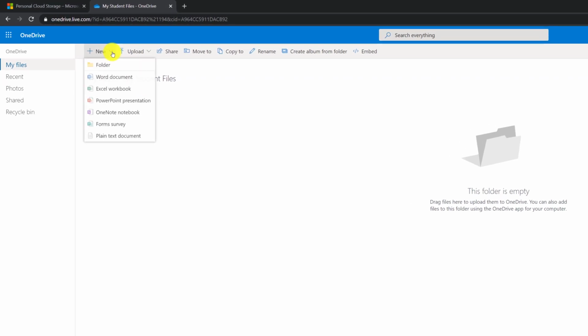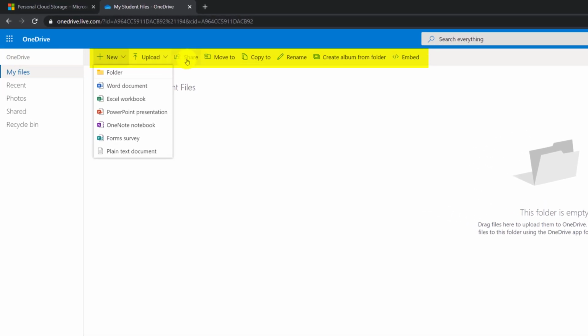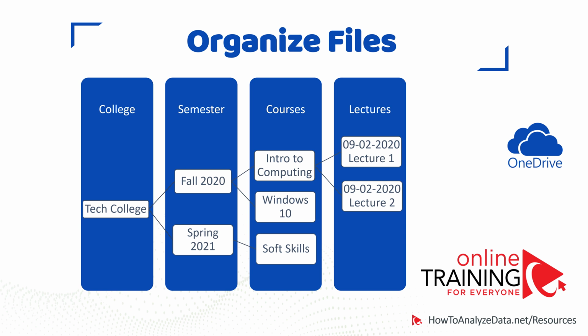You can create new subfolder. You can upload new documents. You can share this folder, move it, copy, rename, or create album from the folder, or embed it into the website. So what is the smart way to organize the data on your drive?